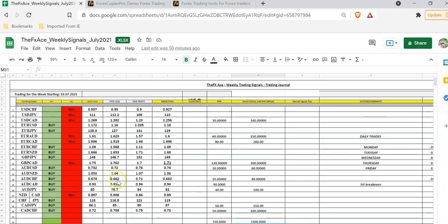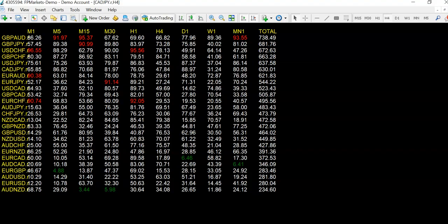Aussie USD, we're looking at 0.7320. Okay, we took 10. Again, I closed out early, but it did go up a little bit further, around 60 pips. We're on the table for this pair. We'll just have a look at it here, the reasons for it.